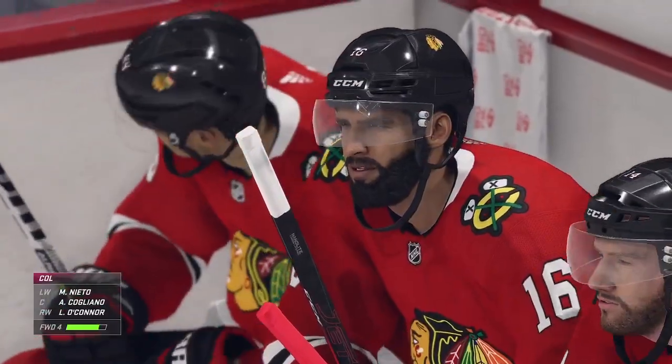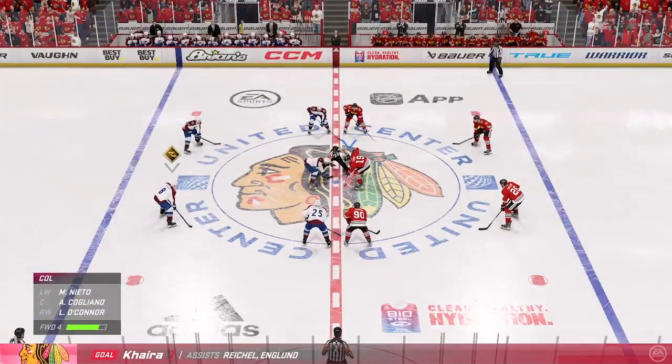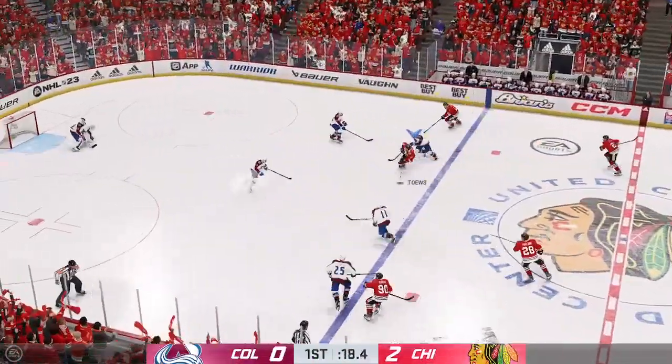Here in the late goings of the period, the Blackhawks have recently taken a 2-goal lead. They'd love to build on it. Face off here in the neutral zone, and we are back underway.